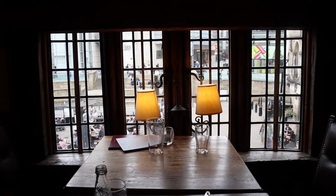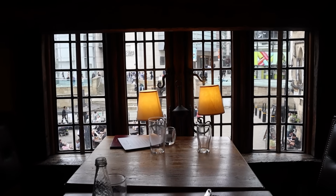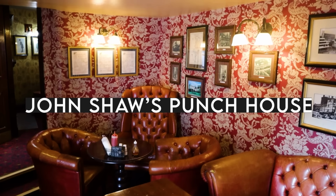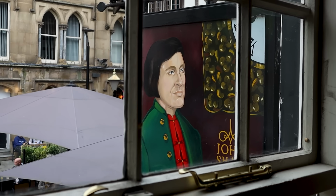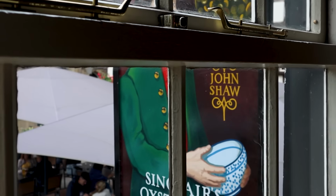In about 1738, an extension was added to the building separate to the shop and became Manchester's first gentleman's club, John Shaw's Punch House. As the name suggests, it became well known for its punch, which was said to be so strong that most people couldn't handle more than one drink. Shaw was a former army man and a strict disciplinarian, and possibly also a little unhinged.